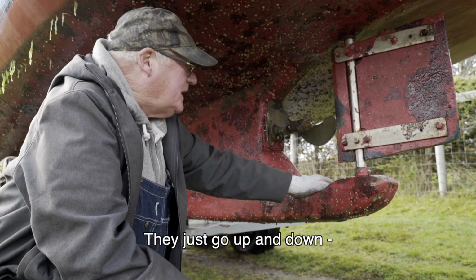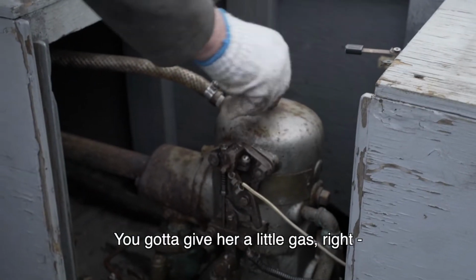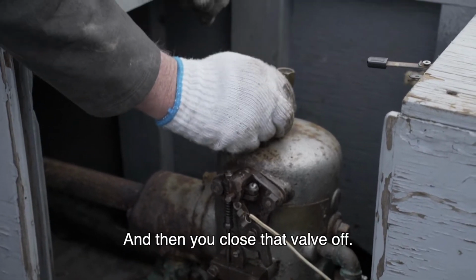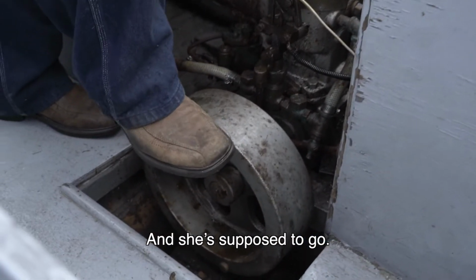They just go up and down. It's simple to run. First thing you gotta do, you gotta give her a little gas, right? Which we got down there. You just give her a shot of gas, and then you close that valve off. You're supposed to give her a kick, and she's supposed to go.